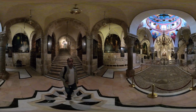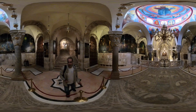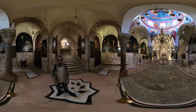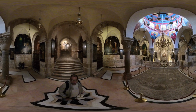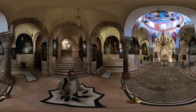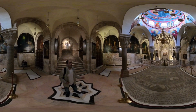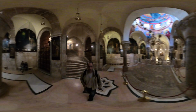This chapel here belongs to the Armenian church, and also this mosaic was put here in the 19th century by the Armenian church. And if you look around at the columns and the capitals used, you can see that they are not identical, which means that this capital was reused from a previous church when it was destroyed, and then they reused it to build the church one more time.